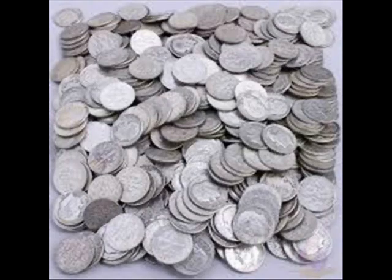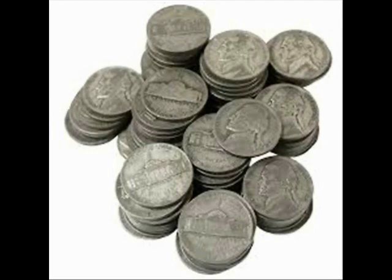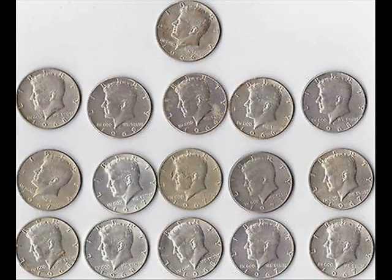Now when you are coin searching, separate the silver from the copper. In other words, what I mean is the silver colored coins. Now, do keep in mind that dimes, 1964 and earlier, quarters, 1964 and earlier, and Kennedy half dollars, 1964 and earlier, are 90% silver. Nickels minted between 1942 and 1945 are 40% silver. And half dollars minted between 1965 and 1970 are also 40% silver. So those silver coins are worth a lot more than face value. Make sure you immediately pull them aside.